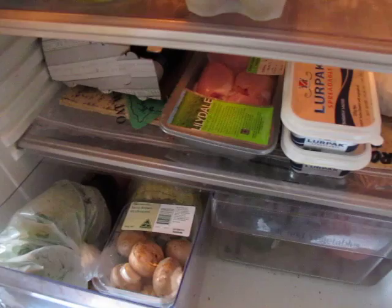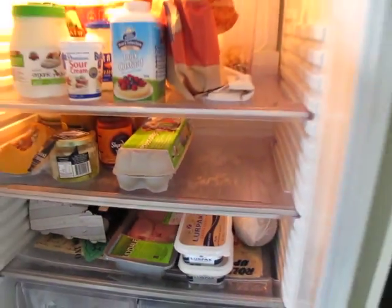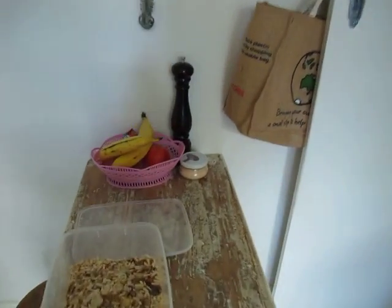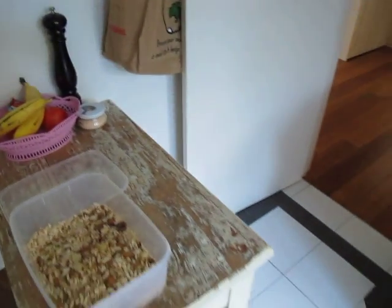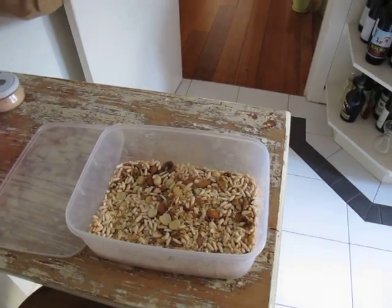Grow what you can, fill yourself up on nice proper food, and if you can afford it, fill the fruit bowl. Bananas, ridiculous. But anyway, enjoy, and again, I'll pass on that yummy muesli recipe.